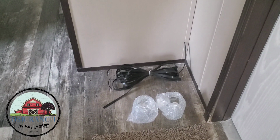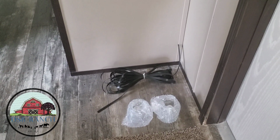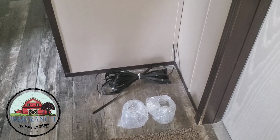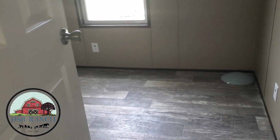Yeah, this is the back door. And seeing how much space is there, we could probably put some sort of cabinet there. Even though there's light switches there, that's a good use of space. I don't know what we could put there, but we're going to put something there. And this is the small bedroom. And this is going to be mostly for storage.